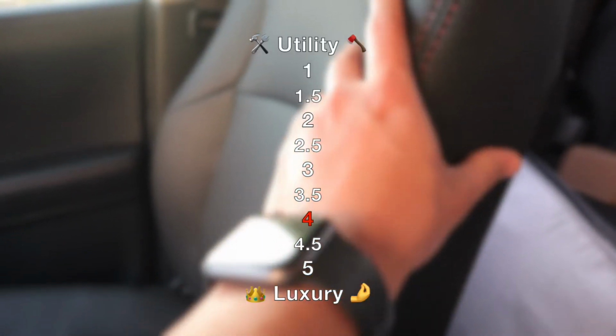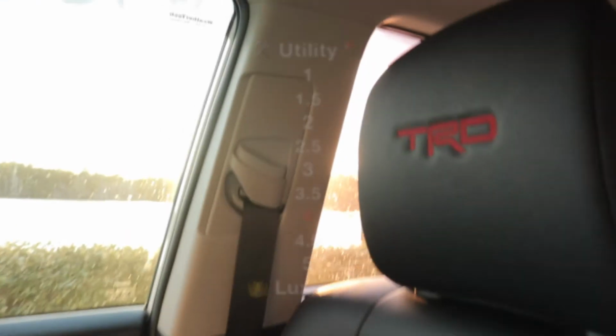And that would make sense, getting in the TRD off-road premium. These are the features you expect. But leather can be more utilitarian in the fact that it's easier to wipe down than cloth. Cloth stains, runs through the fabric. Leather, you can just wipe down with a damp cloth and you're good to go. Same thing for the armrest.